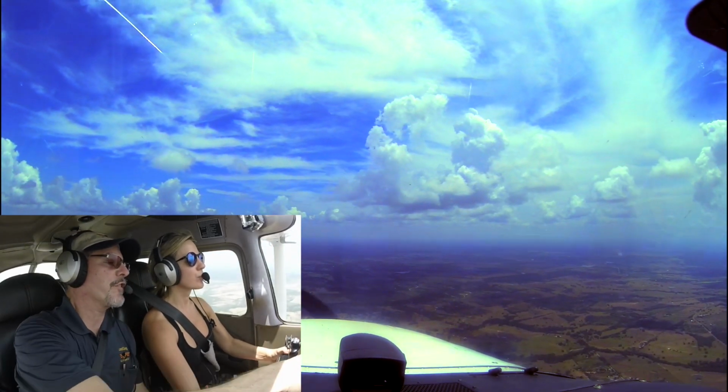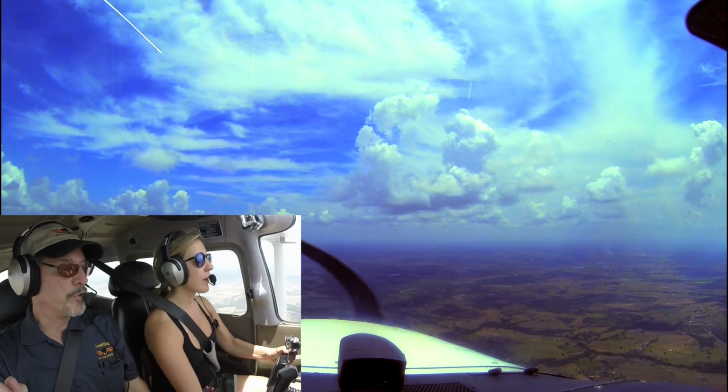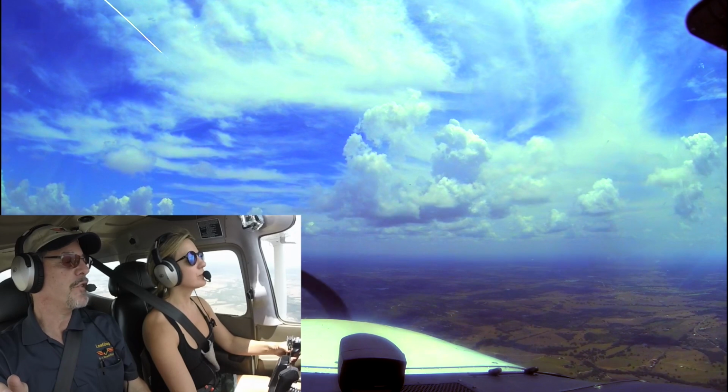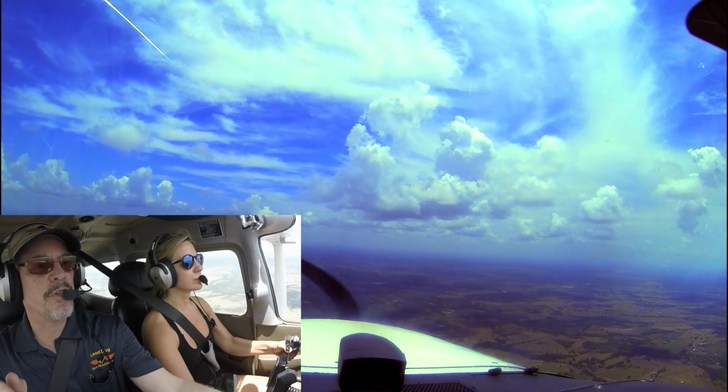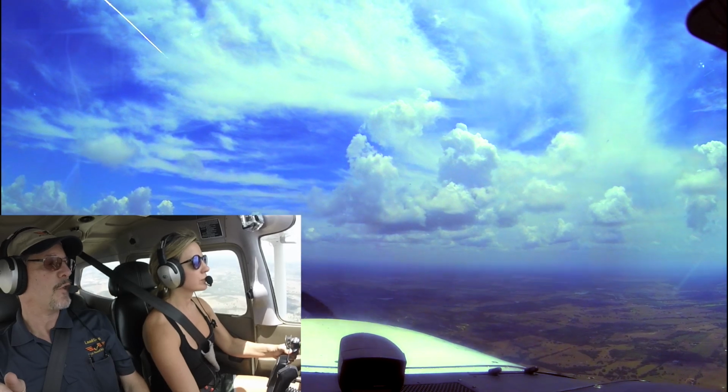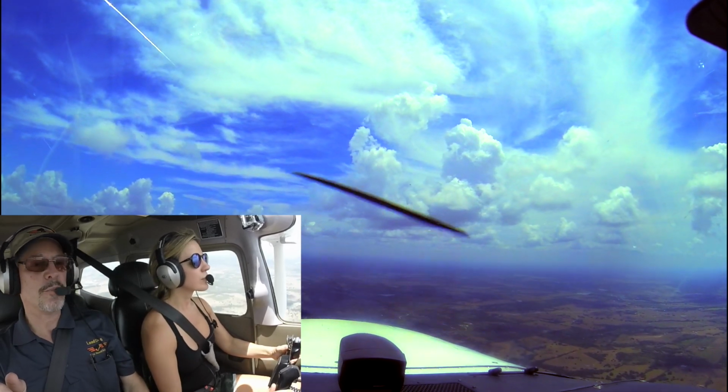So we're within 100 feet of our target altitude. I want you to smoothly add the power back in. We won't trim yet. Just smoothly add power back to about 21, bottom of the green. And we'll level at 31. Trim off the pressure.